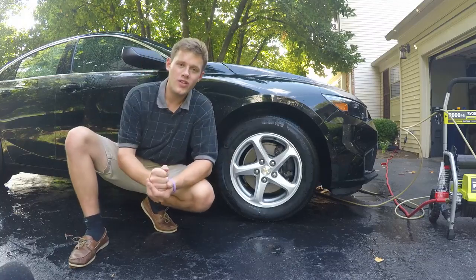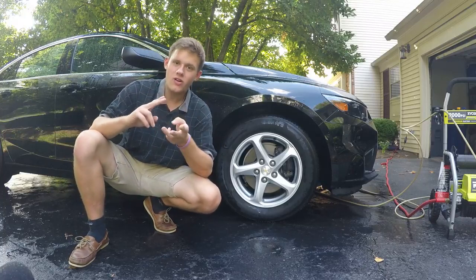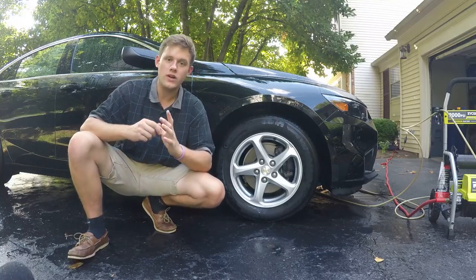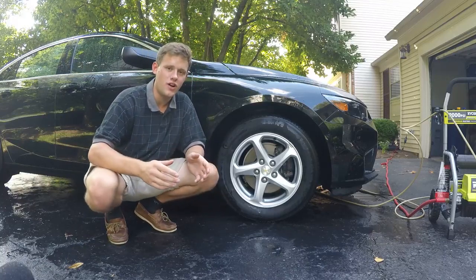So, with all that said, think about the color of your car, how you drive, where you drive, and what type of wash you want to do. All that will factor into when you should wash your car.